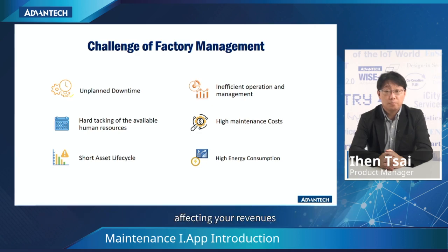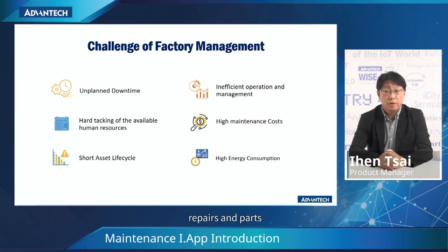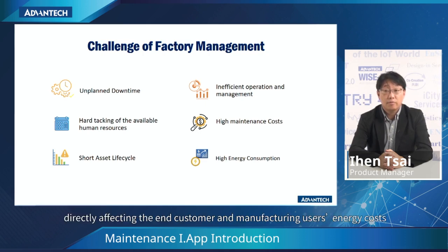affecting your revenue. Poor machine management results in spending more manpower and resources on equipment checks, repairs and parts, and also high energy consumption, directly affecting the end customer and manufacturing users' energy costs. Taken together, they represent a significant impact on their production ROI, resource, and revenues.